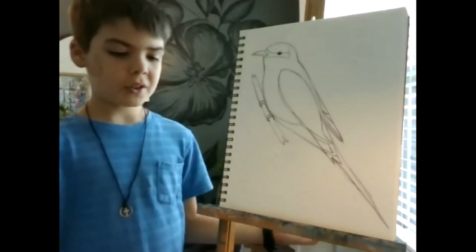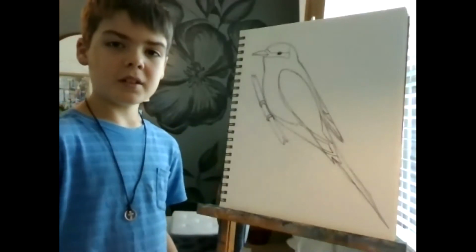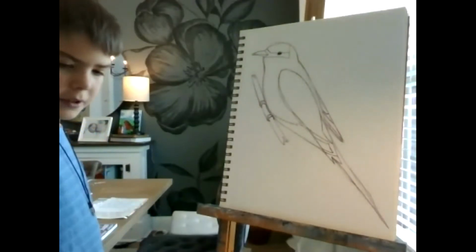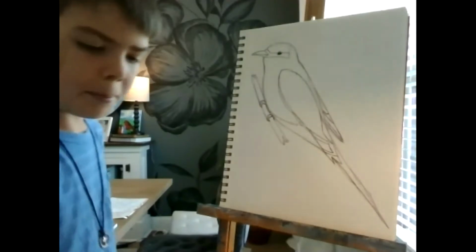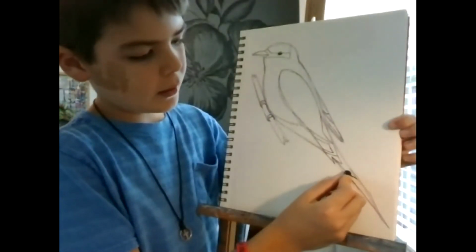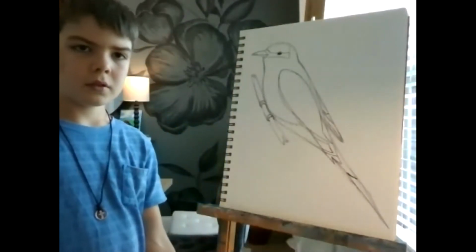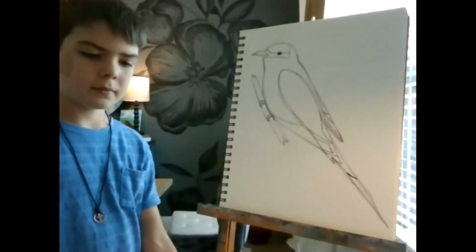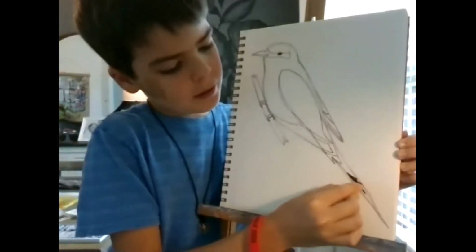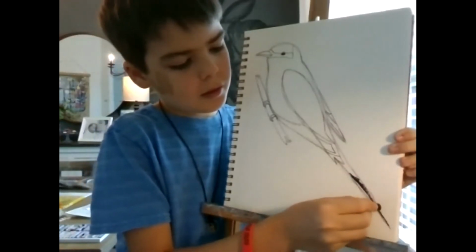So what do y'all think we should start coloring first? The wing? The tail. Tail? Okay, let's start with the tail. So I'm going to get my black pastel, and I'm going to do a little line a little bit more than halfway up the tail. And then I'm going to color in all of the space that's underneath that black line.